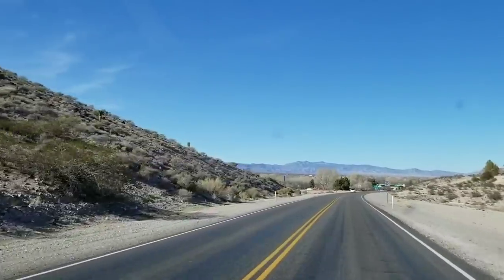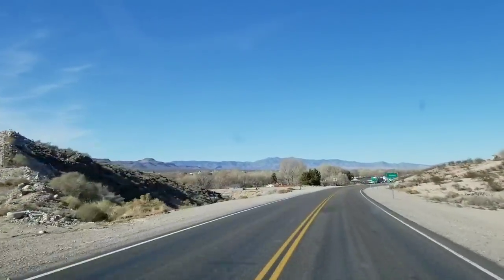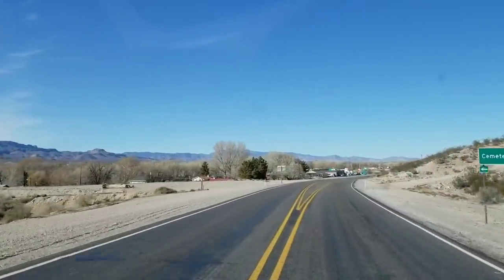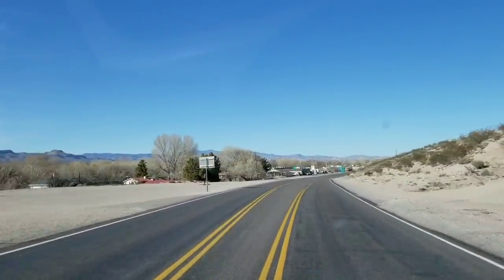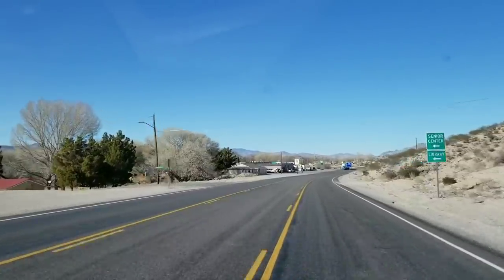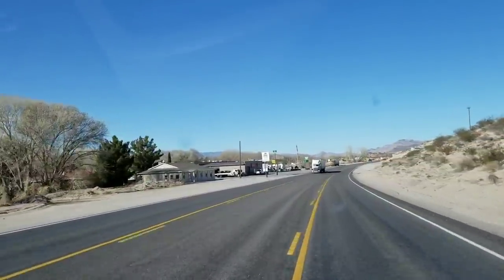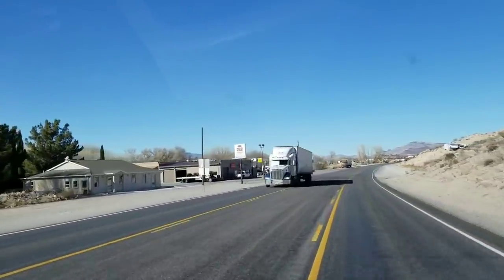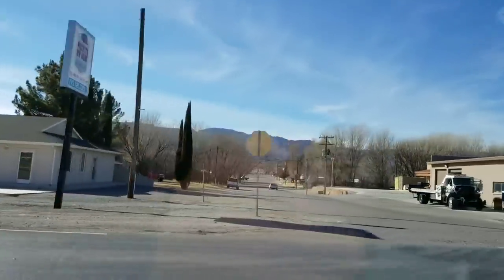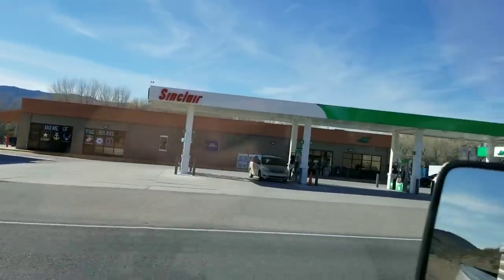Elevation 3,450 feet. The cemetery's really neat. It's a small version of what they have in Goldfield and Virginia City. Alamo's a lot older than what people think. There's the main gas station, and there's the road that houses the Bluebird bus, where all the trouble is.